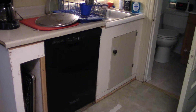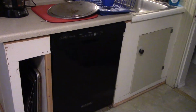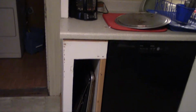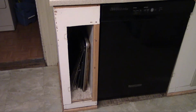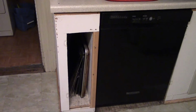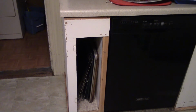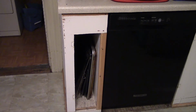And because I knew the storage was going to come out, I needed to replace it. That's where the island came in. This little sliver of storage, by the way, I knew that was going to happen. So I made it into a place to put all my sheet pans and stuff. Perfect.